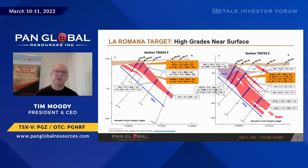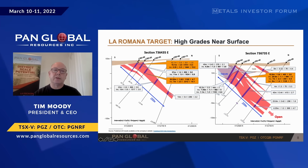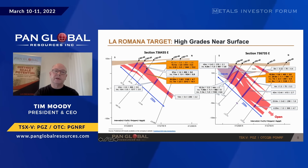A couple of cross sections through the deposit. This one here on the left shows hole 90, which is in the last batch of results from Laramana, you know, the 10 metres at 2% copper. That's within a 42 metre wide interval at 0.6% copper, again with a bit of tin from shallow depth. And then you can see a couple of the early discovery holes, hole number 2 and 5 there, each with more than 20 metres at over 1%. So high grades, close to surface, very simple geometry, dips about 35 to 42 degrees to the north.